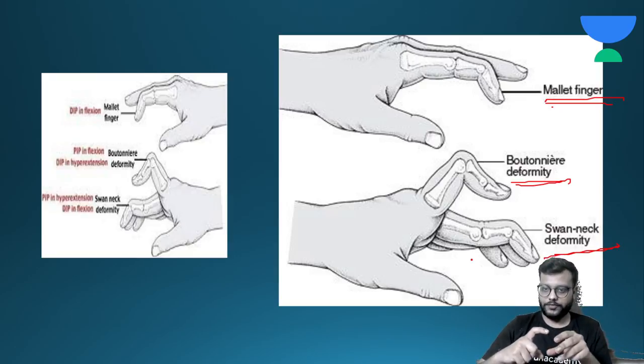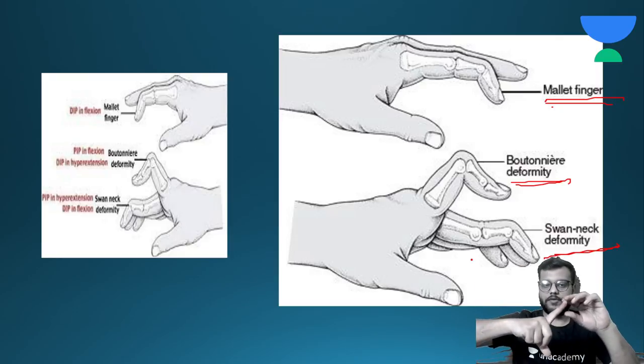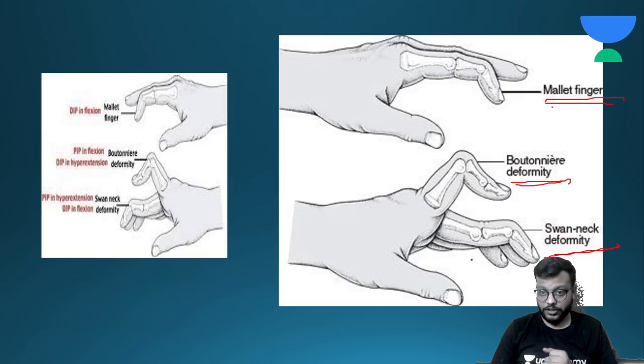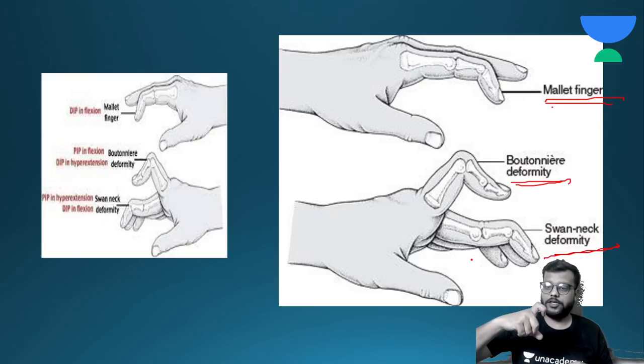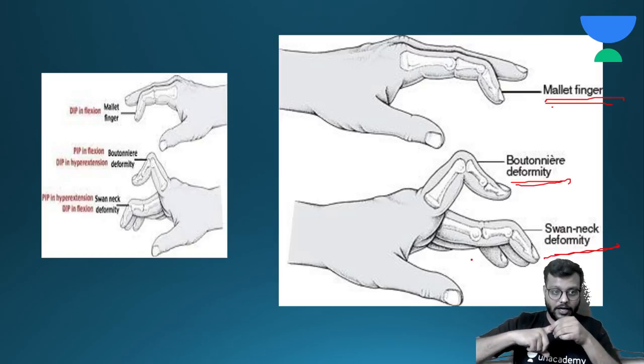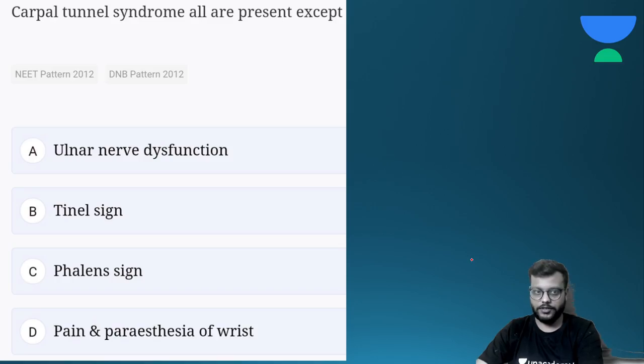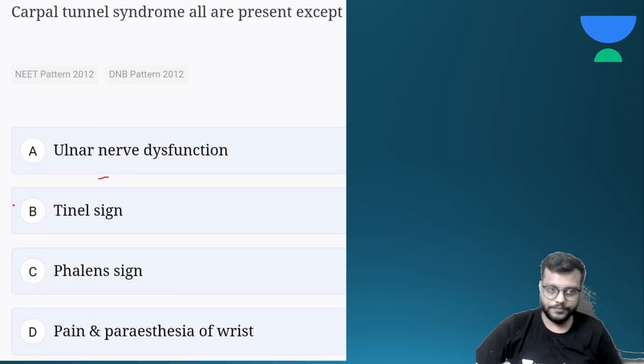Now what is swan neck? Swan neck is like this. As you can see, swan neck is like this. So in swan neck there will be flexion at the DIP with hyperextension at the PIP. This is flexion of the DIP, this is hyperextension. So hyperextension of the PIP with flexion of the DIP is swan neck. And what is Boutonniere deformity? Boutonniere deformity is like this. There is flexion of the PIP, okay, there is flexion of the PIP with hyperextension of the DIP. Okay, this is Boutonniere deformity.